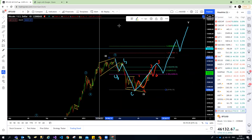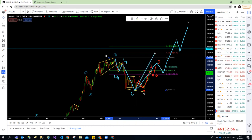The minimum for us to conclude that we've actually got a wave 5 is when we get to 1.236 retracement. Okay, so 1.236 is the minimum. That's when we can start labeling this as a wave 5. But otherwise, the typical area for reversal for a wave 5 will be at 1.618. So if that continues to the upside, 1.618 is at 90,400 for Bitcoin. So we can see 90,000.